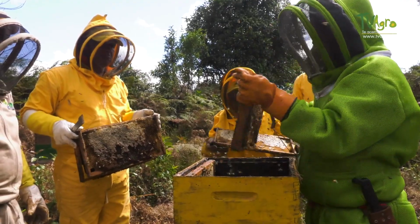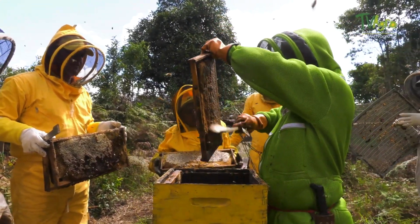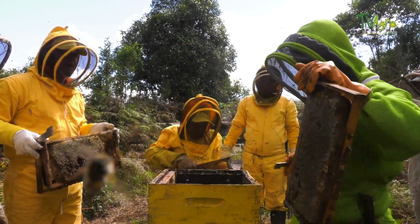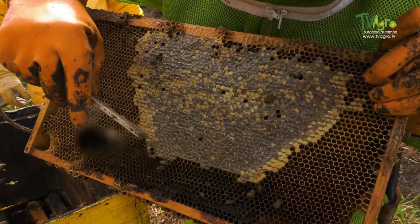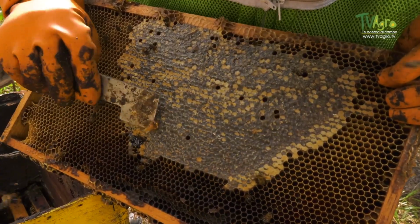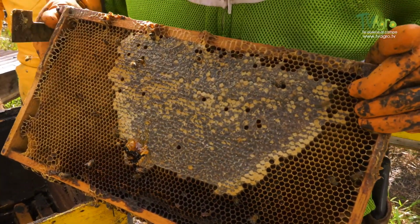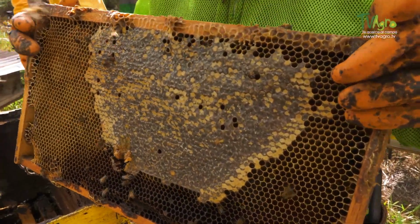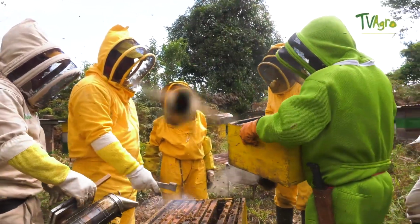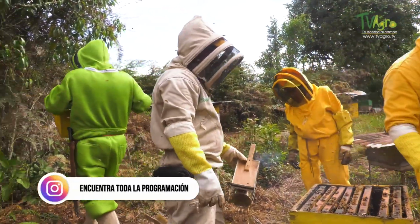Although it is not yet the harvest, they do have honey there to extract. This is the honey that has already been percolated, and it is already there. It's also thick, and the other time they finish percolating it now. We do take this over there. Let's see.